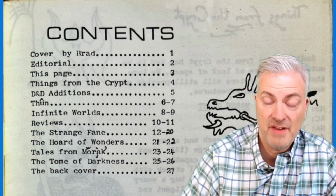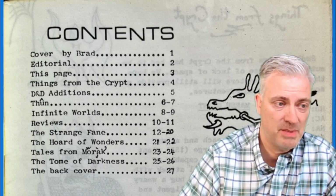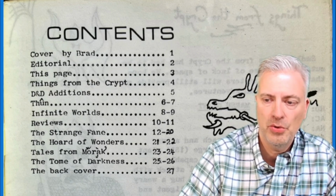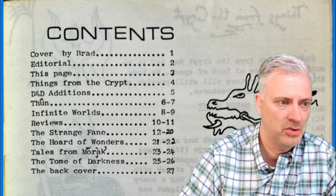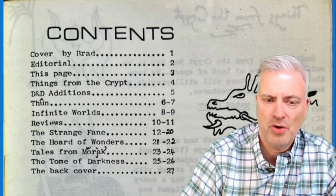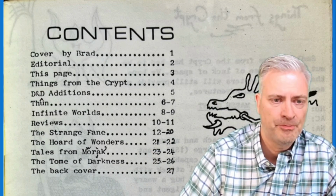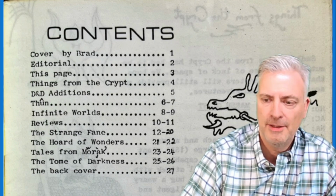The Strange Fane is a module which dominates this. It takes up a third of the space, so it's quite extensive. It's well done. We'll talk about it. Horde of Wonders are new magic items. Tales from Morjak is just the narrative about the latest tale of their home campaign, and again, I only have one of two pages of that. The Tome of Darkness was going to be a discussion of converting D&D to RuneQuest, but now it's just going to be random thoughts he has about role-playing. And then the back cover.